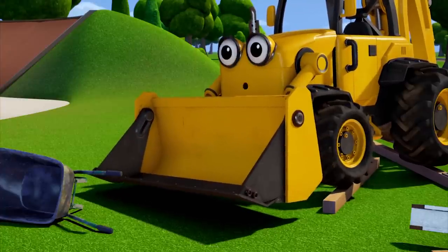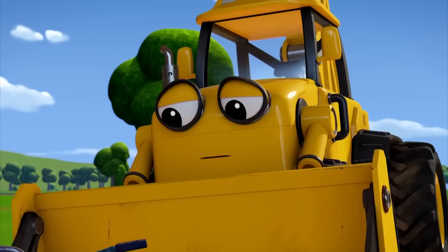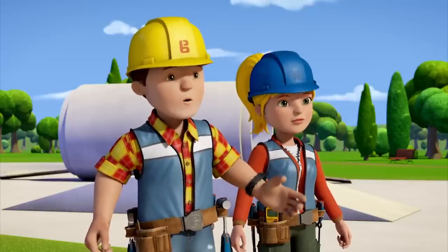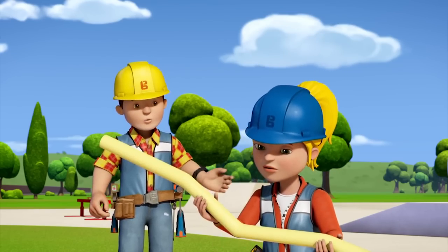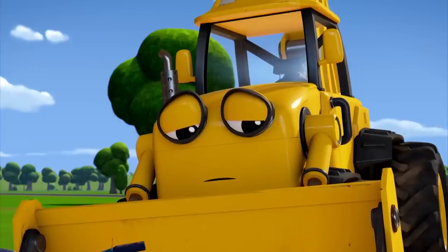Oh, no! What happened here, Scoop? Well, I was trying to do something I'd never done before. Well, you've definitely made a mess like this before. These parallel bars look a bit bent. A little bit more than bent. And we need those to finish the exercise trail. And it's all my fault.